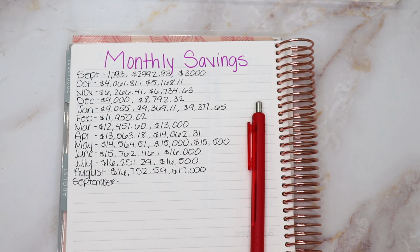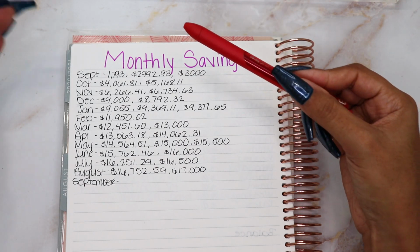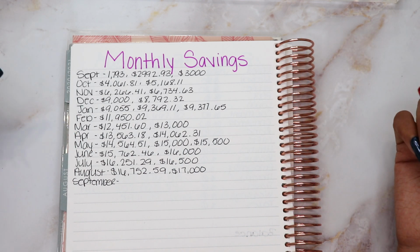So just cut it down as much as you can. I know not everyone's going to be able to save that much money in 1 year. 17,000 in 1 year, that's a lot. That's more than 1,000 per month. But like I said, I cut it down to the bare bones.